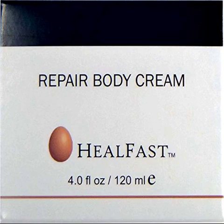Customers have used Healfast Repair Cream for the following: dry skin, cuts, burns, to prevent scarring after plastic surgery, chapped skin and lips, sunburn, diaper rash, eczema, cradle cap, abrasions, insect bites, bed sores, and more. Healfast Repair Cream is also the perfect daily moisturizer for face, neck, hands, feet, and everywhere in between.